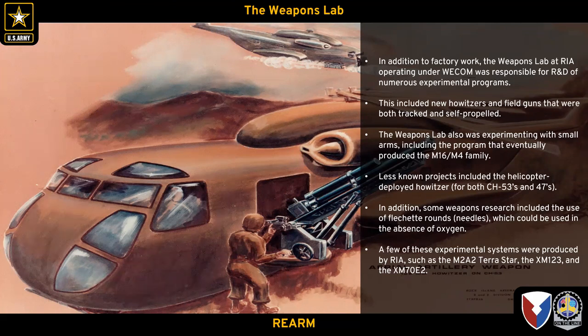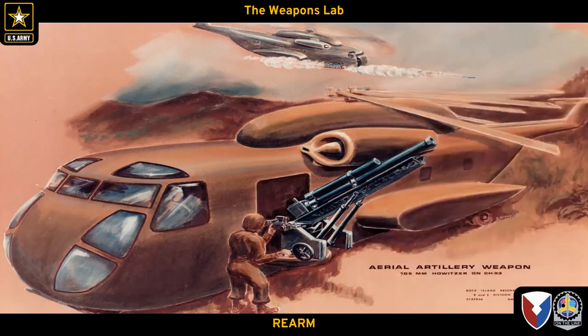So this picture back here is of a 105 millimeter howitzer that this fantastic soldier is going to fire off the side of a CH-53 helicopter. And I'll just tell you, that's not a good idea. If you know anything about how recoil works, that's a terrible idea, in fact. But there's a few instances where we've seen them attempt to try this off of a CH-53, also a CH-47, a Chinook, and an H-21.